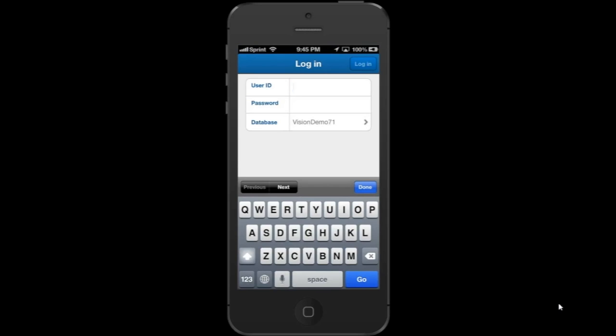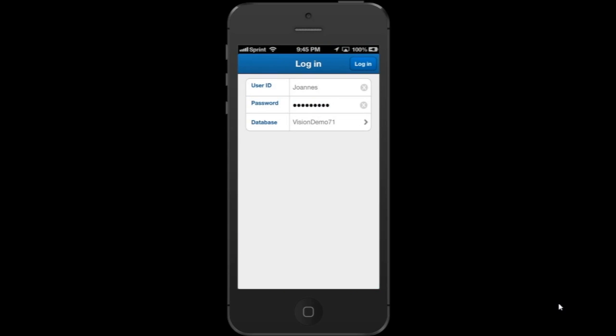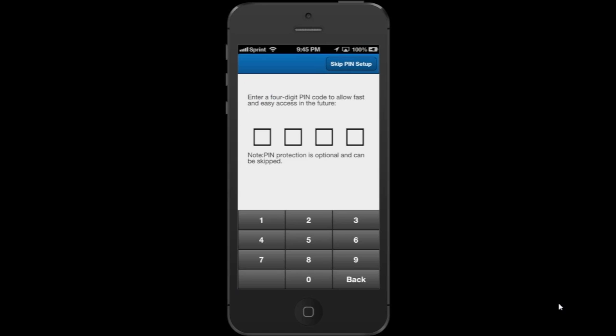Accessing and setting up Touch CRM for Vision is quick and easy. Simply download and install the app from the appropriate app store and launch the app. Then, all you need to do is provide the URL for your Vision Touch server and enter your Vision credentials. The app even supports the ability to secure it with a PIN so that you don't need to enter your potentially complex password each time you run the app. Instead, you can simply enter your PIN.